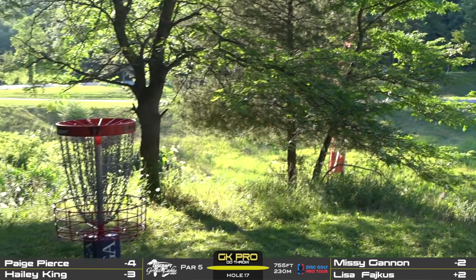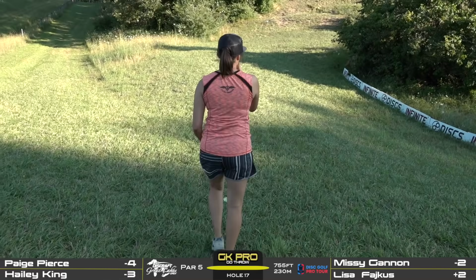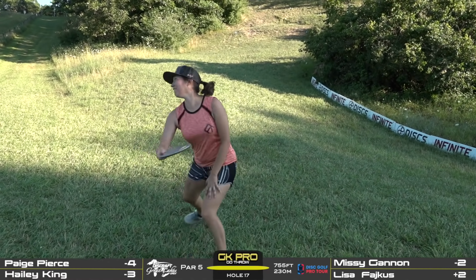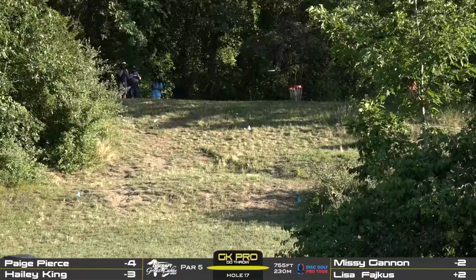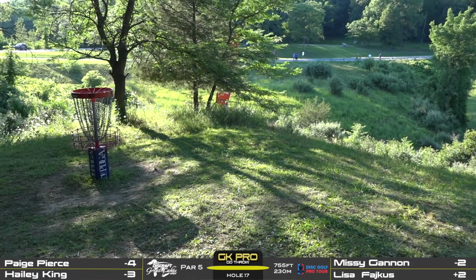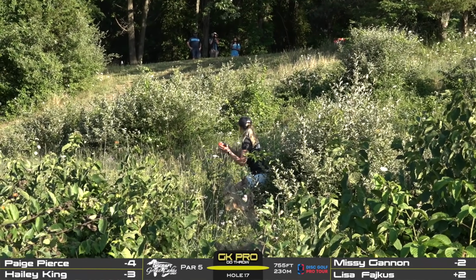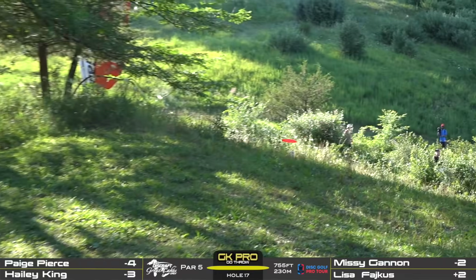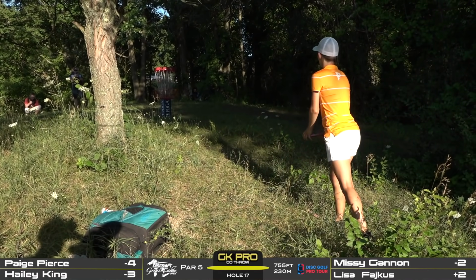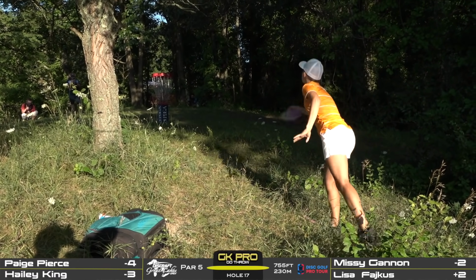So Paige going this backdoor route, you were almost forced to, right? Yeah. Because of that big tree. But luckily, you have the distance to get up there, and you'll be contending with that tree on your putt, but you put yourself in good position. Yeah, definitely. I practiced that backdoor hyzer just because that's a common miss, is to make your drive a little bit right. So just over those Discraft flags, it's a good spot to be. That's a good out from the bush. Yeah, those high branches just kind of get in your head a little bit.